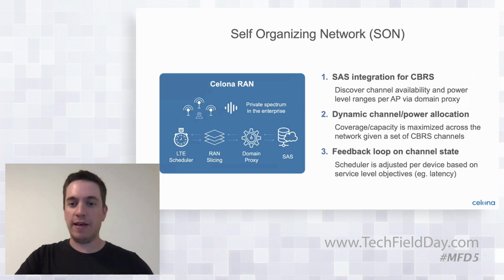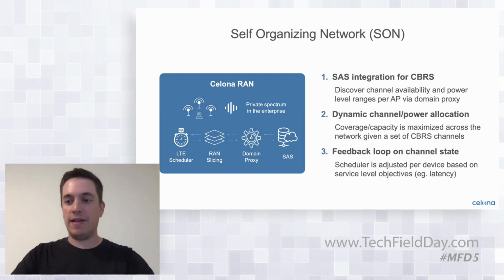The second key feature is dynamic channel and power allocation. Just like you may be familiar with radio resource management, a self-organizing network can understand the coverage and capacity requirements within your network and optimize those across your radios so that the channel allocations are most optimally assigned to avoid interference where possible, given the set of channels available based on the SAS spectrum inquiry and grants.